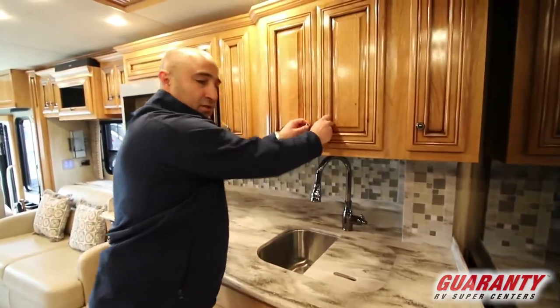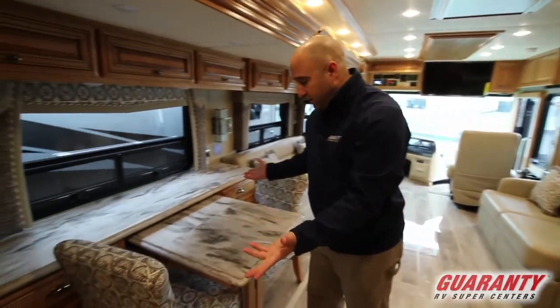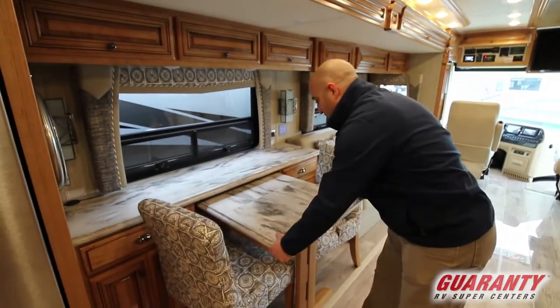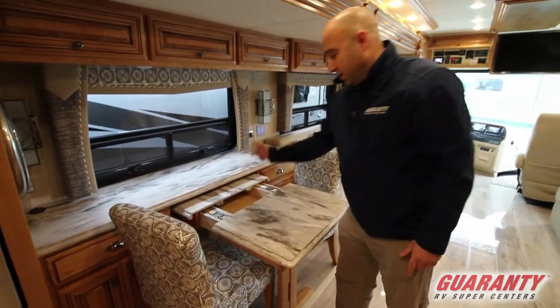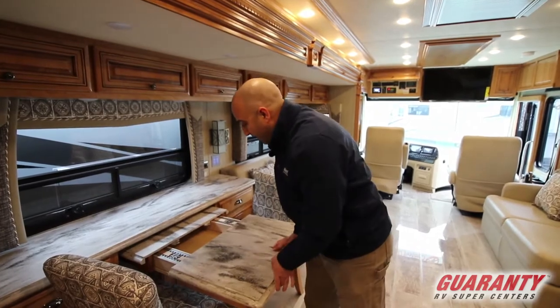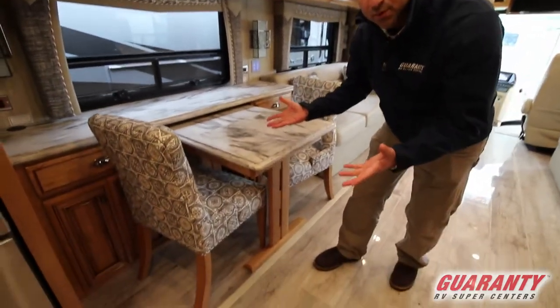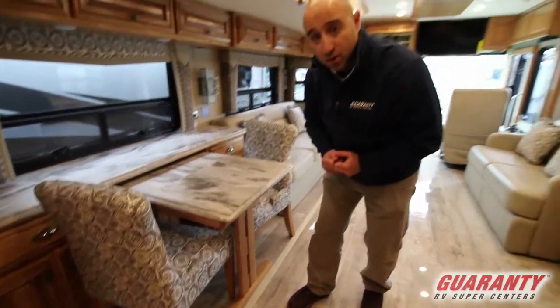One of my absolute favorite features, however, is this setup right here. This is your dining room table. As you can see, I separate that a little bit. There is a leaf that we found back in there with the safe that will fit right in there. And as you can see, this is a freestanding table. So you can literally move this table anywhere in the coach that you want.